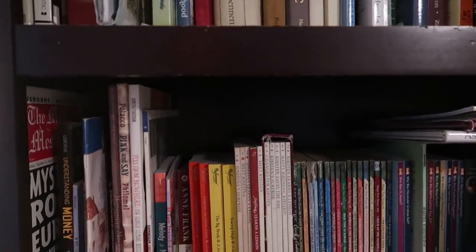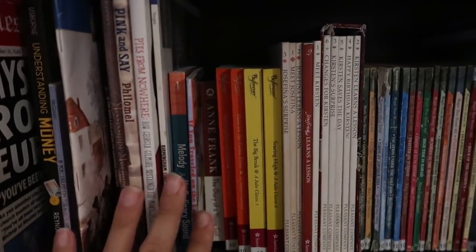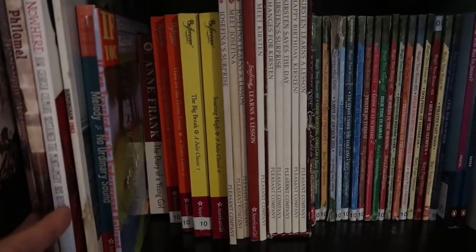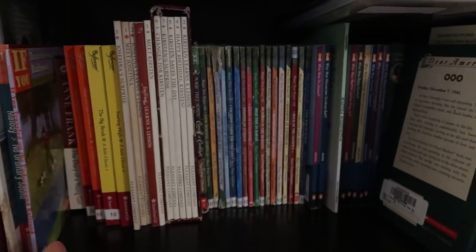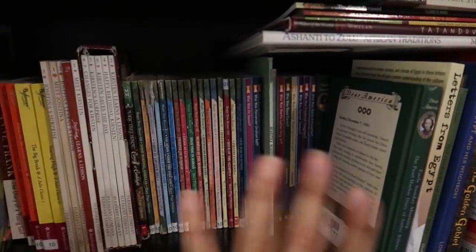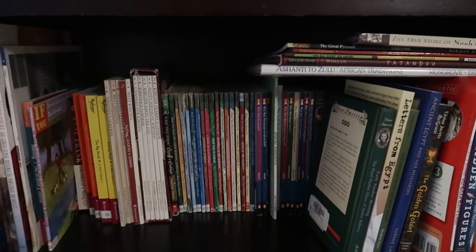Down here, I have all of our historical assigned, you know, fiction, nonfiction, anything from all the way back. I think I started assembling this when we were studying the American Revolution. So this has everything from the American Revolution all the way up to the Civil Rights Movement and everything else in between on these shelves. So whether they're assigned this year or not, I've just kept them all together on this shelf.